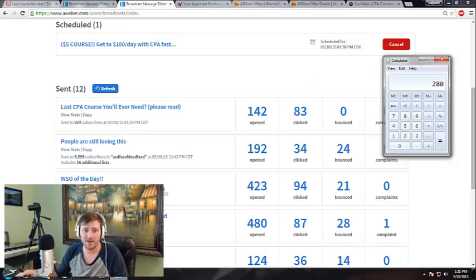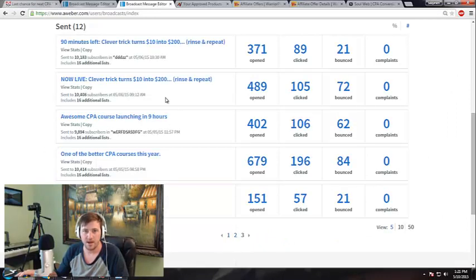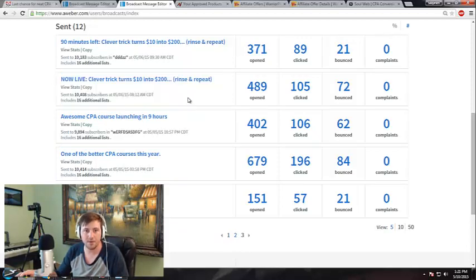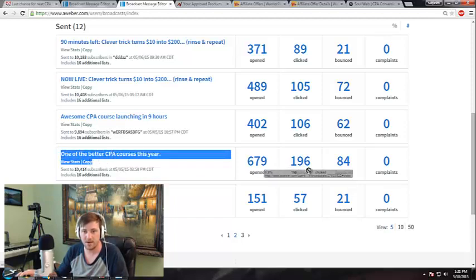And then you come down here, 480 opens on that one. That's where I mailed everyone at once. And then you come over here, and we got 489 opens on that one. So you could see I'm getting a lot more opens when I throttle, okay? Here's 679 opens. So a lot more opens and a lot more clicks. See, I mailed everyone here, and I got 196 clicks.